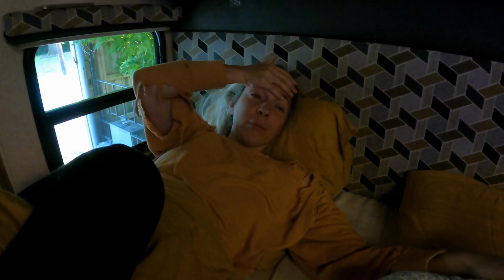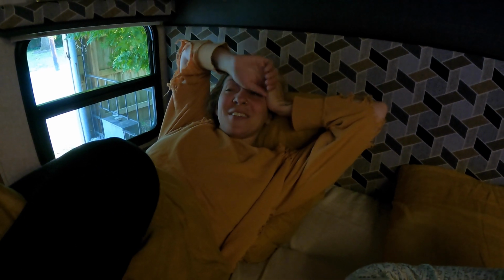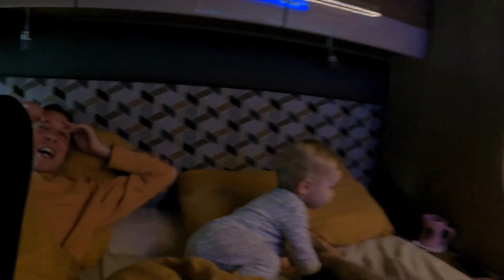Well, we got home after we unloaded the trailer and everything. And we decided that we wanted to sleep in it again. So we're parked in the driveway. We spent the night in the RV. We love it so much.